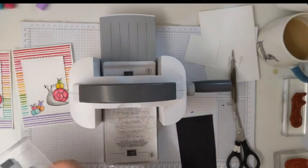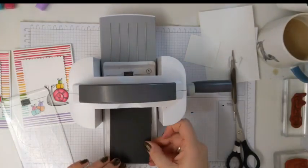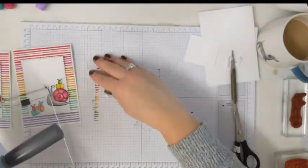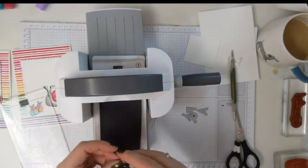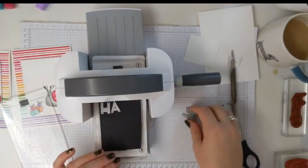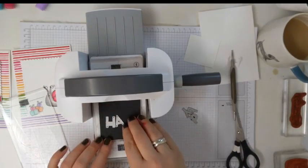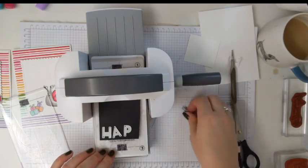So we layer in our plates, and we pop in our piece of black cardstock, and there is the H stuck on the bottom, of course. So these, we just pop our dies in. Let's not do it in the middle of the cardstock, Stacey. H-A-P-P-Y.